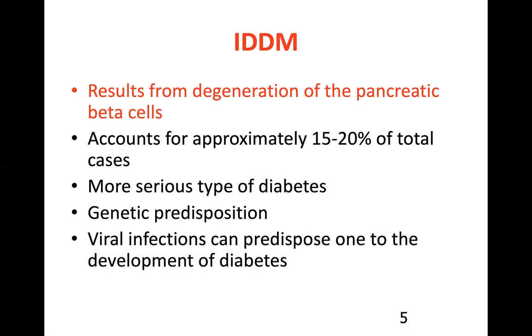Typically there's a genetic predisposition, so someone in the family has had diabetes. There is some evidence or belief that people may have gotten viral infections, and the viral infection could potentially predispose someone by attacking the pancreatic cells and causing some damage there. So some people have suggested it's been viral, but we do know that if there is a history of diabetes in your family, on either side, type 1 or type 2, insulin dependent or insulin independent, you're more likely to have diabetes.